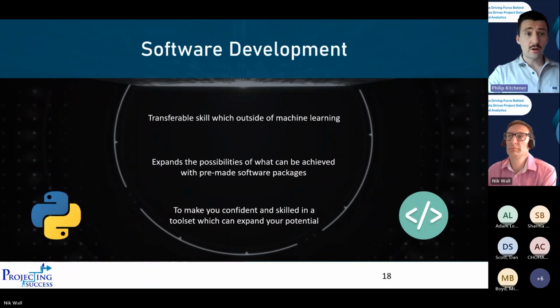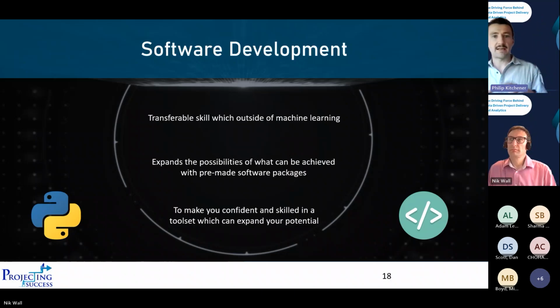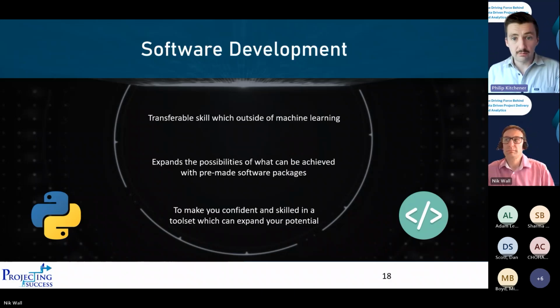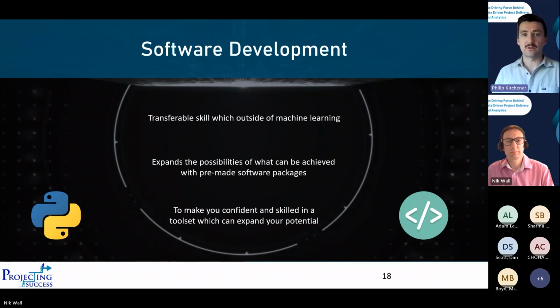Thank you. So we'll also be looking at software development. So it's really going to round out this data science discipline. And it's an extremely transferable skill, which is outside of machine learning, but it does allow for automation, your own custom programs, and upskills for broader job opportunities as well. Once you understand that project management, once you understand how to approach a project, it's so much more simple to be able to apply it to other areas.